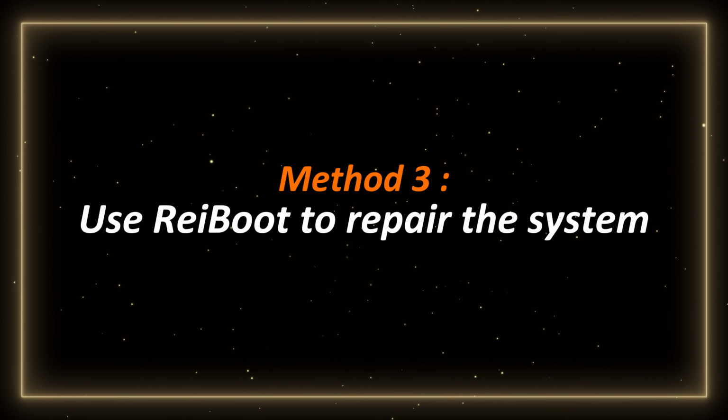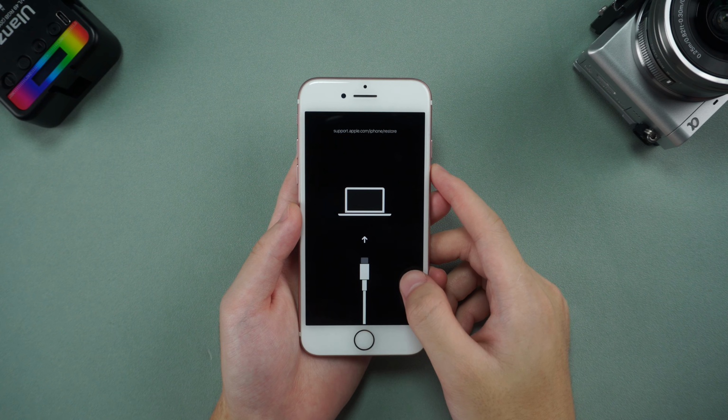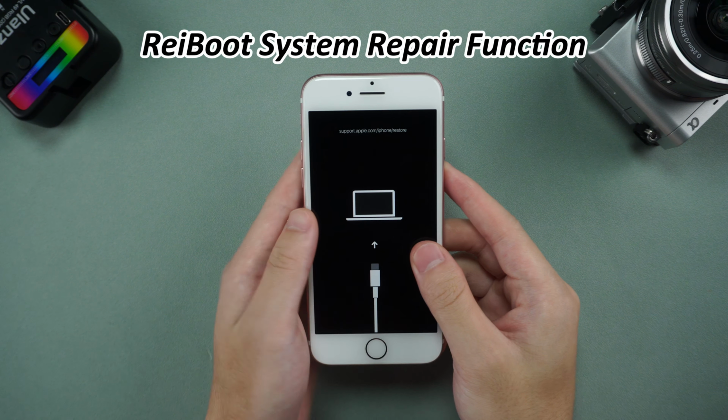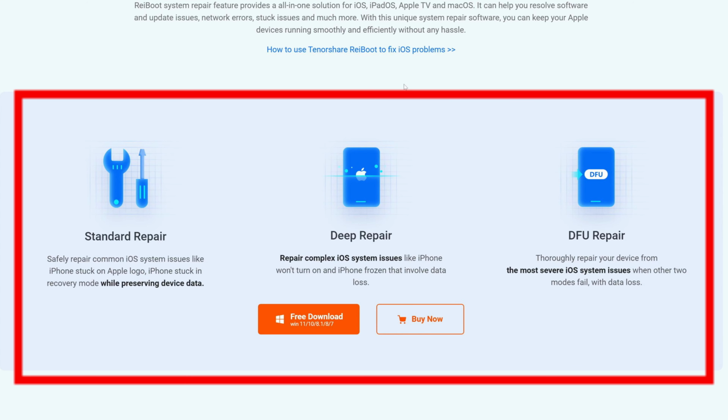Method 3. Use ReiBoot to repair the system. If the first two methods are ineffective, it may be caused by a system crash. You can use the ReiBoot system repair function. It can repair deeper system failures and help you solve the problem of being stuck in recovery mode.